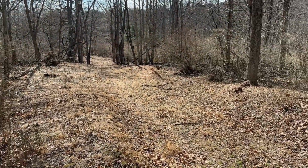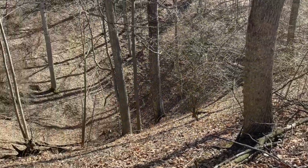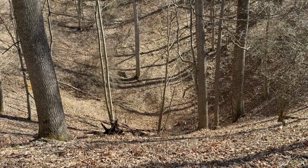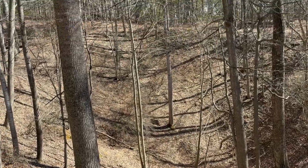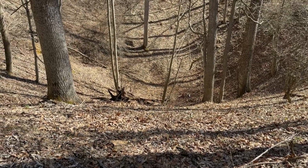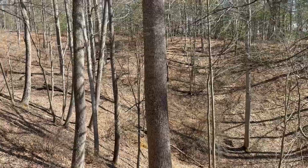If you look at the survey of this thing, it shows on the plat, it says large sinkhole. And a sinkhole is just a naturally occurring feat of nature, more or less. I'm standing here looking at this sinkhole, and basically the ground just drops down into a big hole here. I'd say from the bottom up to the top, it's every bit of 40, 50 foot.